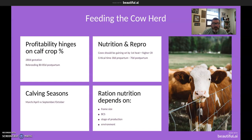Calving seasons are either going to be March and April or September and October. The decision on which of those calving seasons you take advantage of primarily rests on when you want feeders to be available for market and what kind of feeding program you want to take advantage of. A March-April calving season is really attempting to take primary advantage of the summer pasture and utilizing that to provide the most nutritional content to your cow-calf herd.